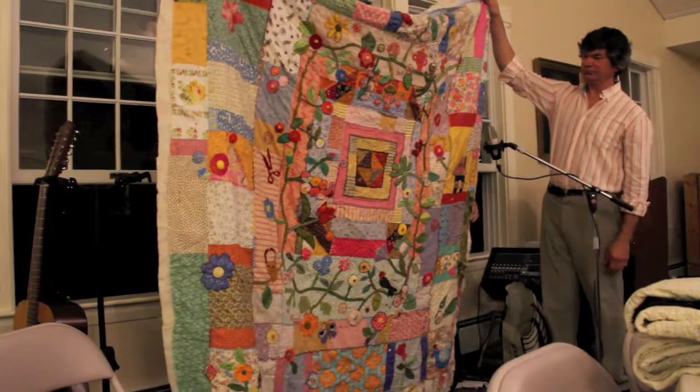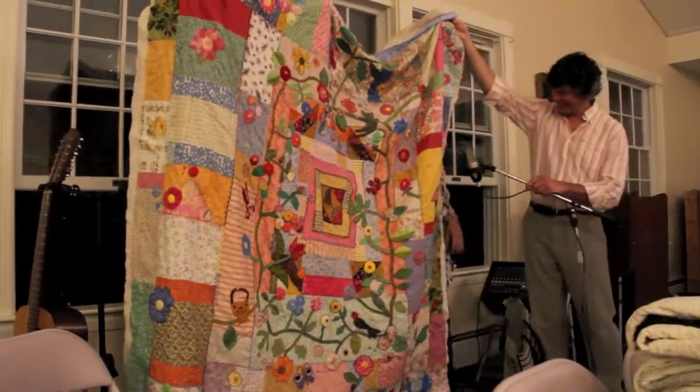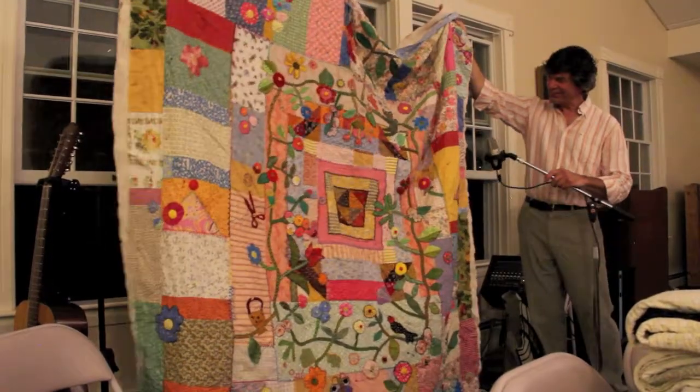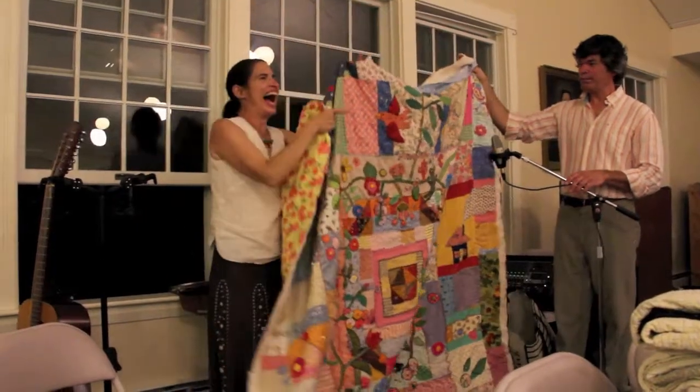That is beautiful. I'm not much of a quilter. The stitches are very large, but they hold it together, and I think that's the important part. Keep practicing. You'll do well one day.